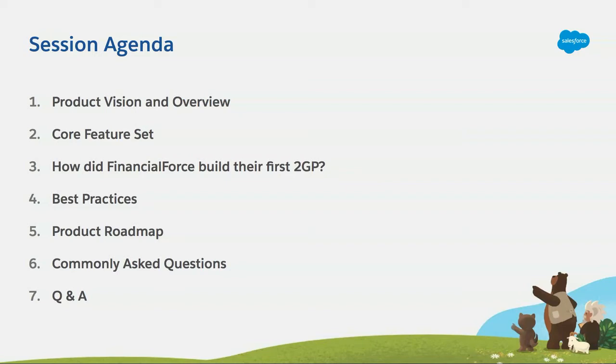He will talk about some of the best practices that they have come up with based on their experience with first-generation packages and how they're looking at second-generation packages. I will talk a little bit about the roadmap and open up the floor for Q&A. When the session is over, we will be outside the breakout room. We would love to continue the interaction, so if your questions don't get answered, I'll be there outside the breakout room.